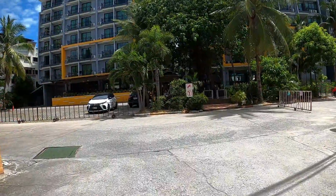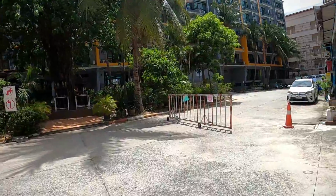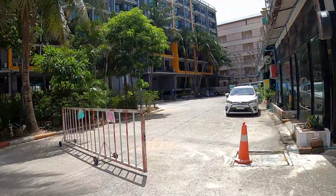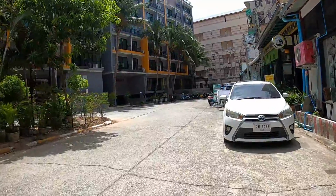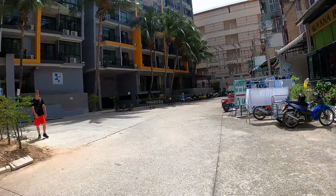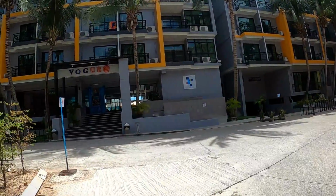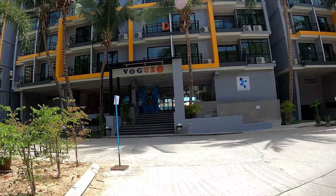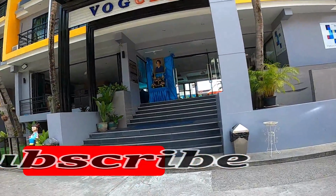I thought the best way to do it is for me to search around in the centre of Pattaya and find hotels who allow non-guests to pay a small fee and use their pool. So supposing you were staying on Linky there in a guest house, you can just simply walk around the corner here into the Vogue Hotel, and you'll see what happens when I speak to reception.